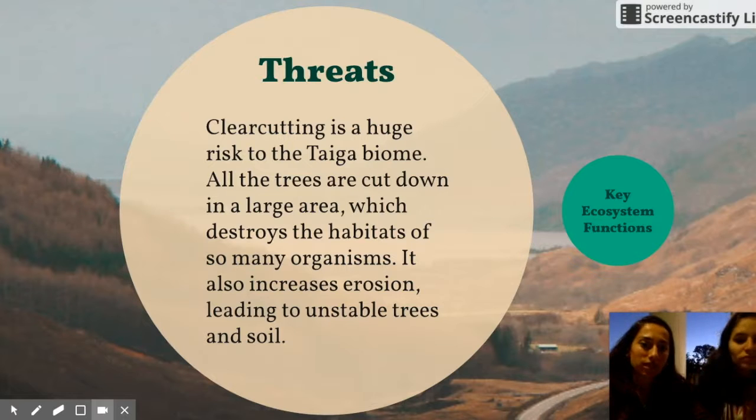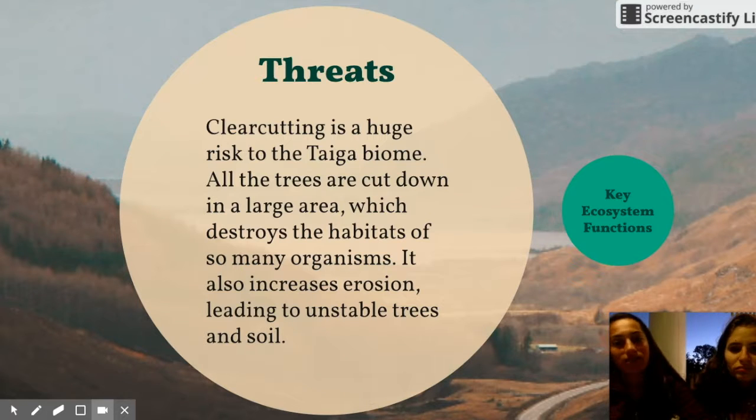So a huge problem and threat to the taiga biome is clear cutting. This doesn't just affect the taiga biome, it affects a lot of other biomes too, but it's especially important in this biome because most of the wildlife relies on the trees to survive, and when they're cut down, it destroys the habitats of many, many organisms. And it doesn't just affect the animals, it affects the land too, so it increases erosion, and then this causes unstable trees and soil, so the ground is not stable and things can't grow as well.